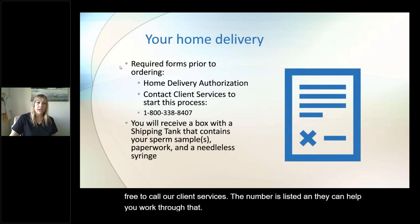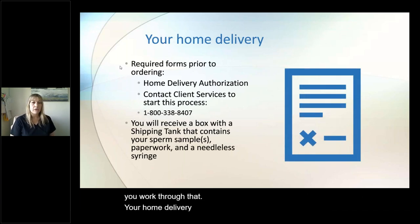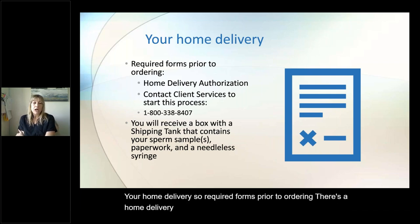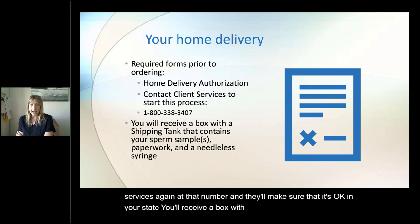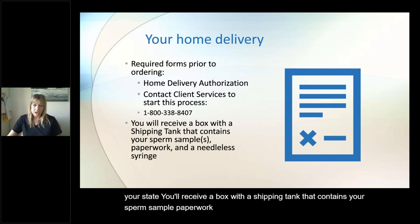Your home delivery. So, required forms prior to ordering. There's a home delivery authorization that you need to fill out. Contact client services again at that number, and they'll make sure that it's okay in your state. You'll receive a box with a shipping tank that contains your sperm sample, paperwork, and a needleless syringe. And we'll go over that in detail later in the slides.